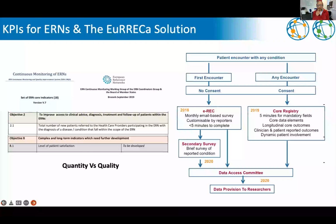Thanks so much. So when we developed the Eureka, we wanted to do both. We wanted to get quantity and we wanted to do quality. Now, to assess quantity, you need something which is very simple. So this is where we developed ERN, which was collecting information on first encounters, and this didn't require consent from patients. So this was a very light touch registry, and that was developed and launched in 2018.